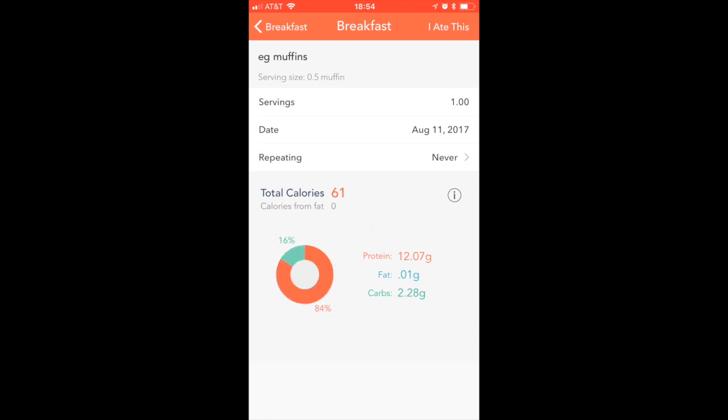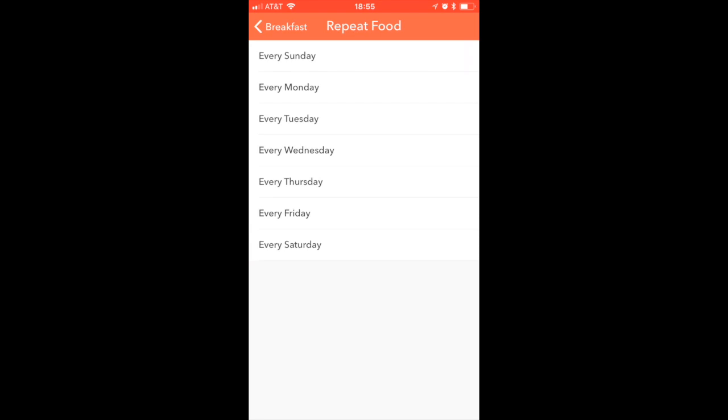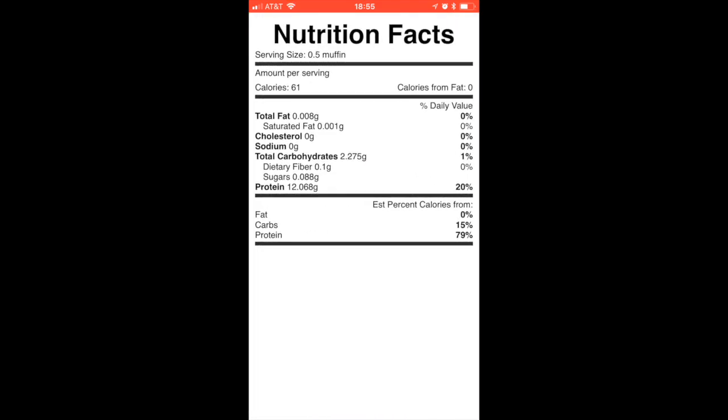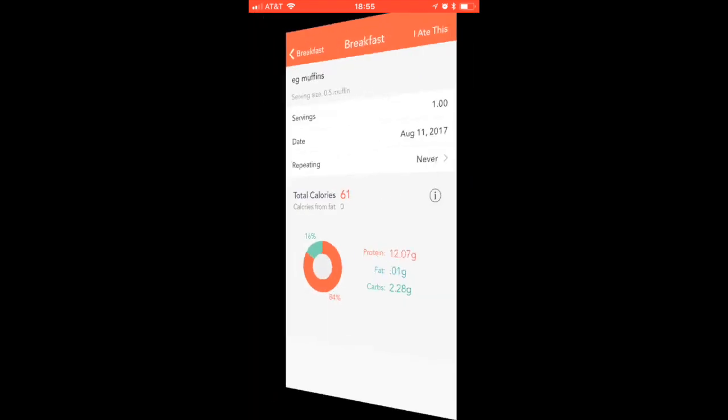So an egg McMuffin, 1 serving, that's half a muffin. The date, I can do a repeat if I want to say, hey, I'm going to have that every day for breakfast. You drop down, it gives you your total calories from fats, and this little eye icon over here gives you a breakdown of the nutrition facts, which is really neat whenever you want to dig into it. Shows you the total fats, carbohydrates, and then the protein. So it's really nice to have that.